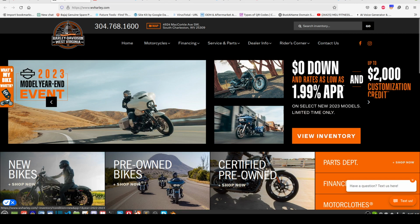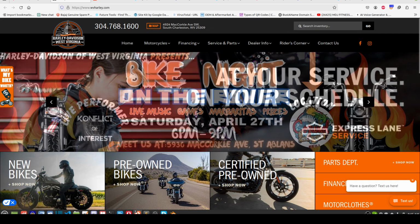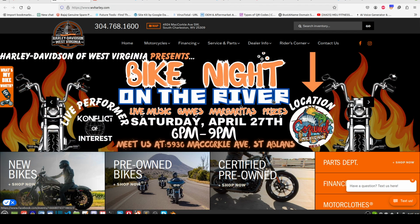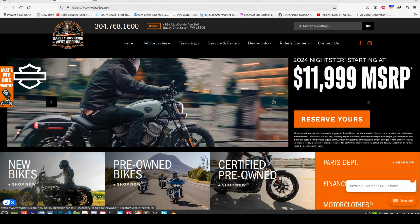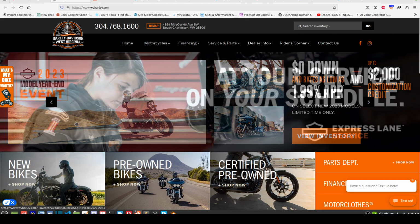Then in addition to this, we've got all this stuff going on here. We've got this find your bike's value. We've got a slider here. Every test done has shown that sliders kill conversion. The idea is to have one image and a call to action in that image, and the call to action should be exactly what you're wanting them to do. You can see how confusing.